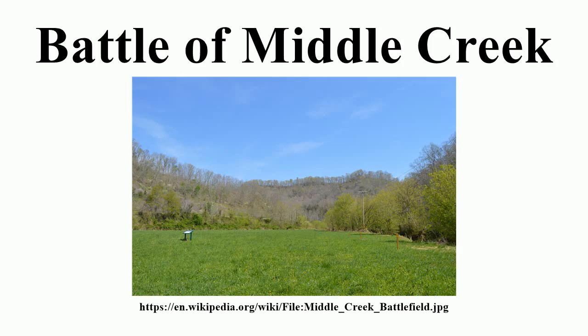Instead, the Confederates retired south and were ordered back to Virginia on January 24. Garfield's force moved to Prestonsburg after the fight and then retired to Paintsville. Union forces had halted the Confederate 1861 offensive in Kentucky, and Middle Creek demonstrated that their strength had not diminished.